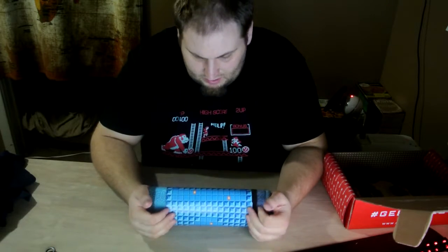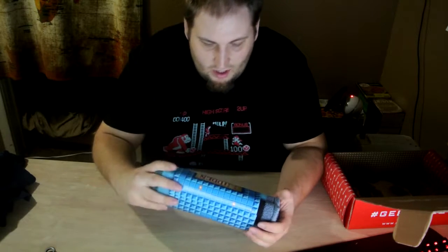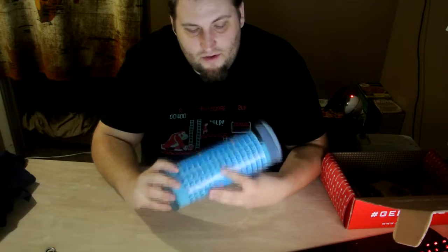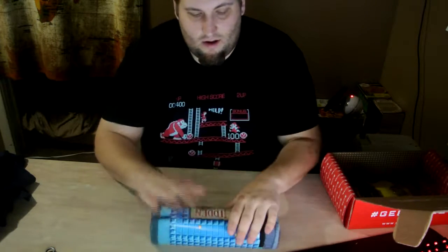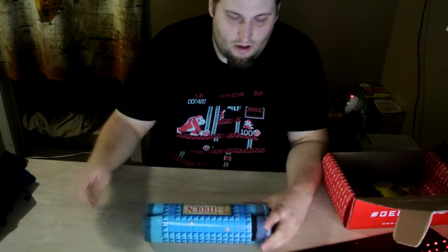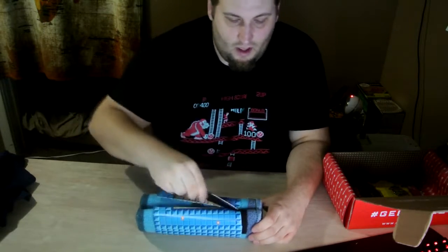Next in the box, I'm trying to figure out what exactly this is going to turn out to be. It does remind me of Zelda, like the original Zelda, the top-down dungeon kind of feel to it. So I am just going to cut it open and see.